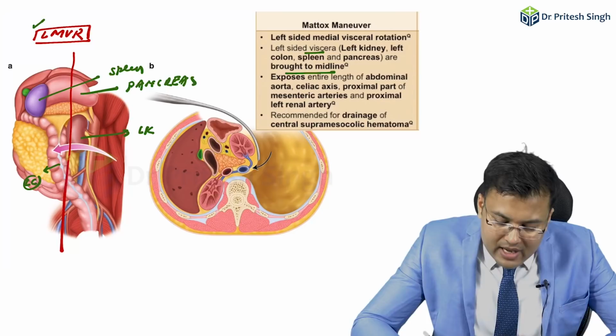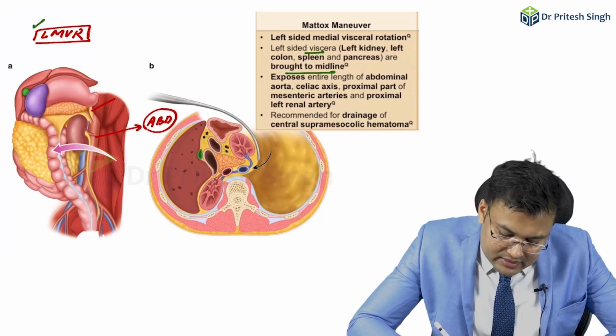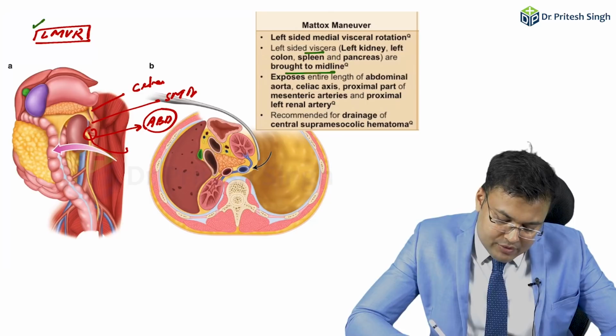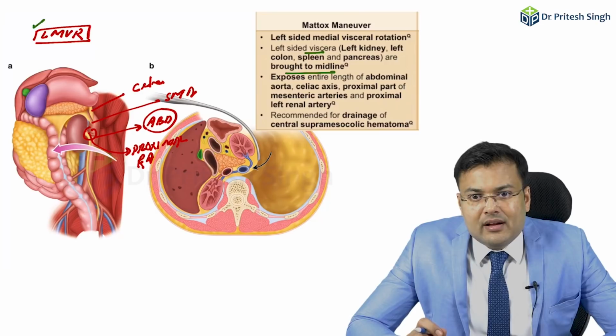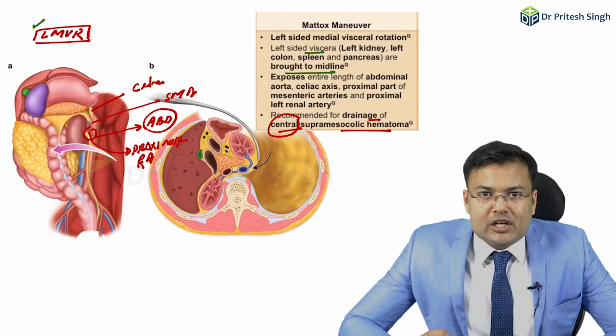After this Mattox maneuver, which part is exposed? Generally you are going to see the abdominal aorta, the celiac axis, the superior mesenteric artery, and the proximal renal artery. So it exposes the aorta, celiac axis, superior mesenteric artery, and the proximal part of the renal artery. Generally it is recommended for drainage of central supramesocolic hematoma. So you now have a basic idea about zones, the Mattox maneuver and management.